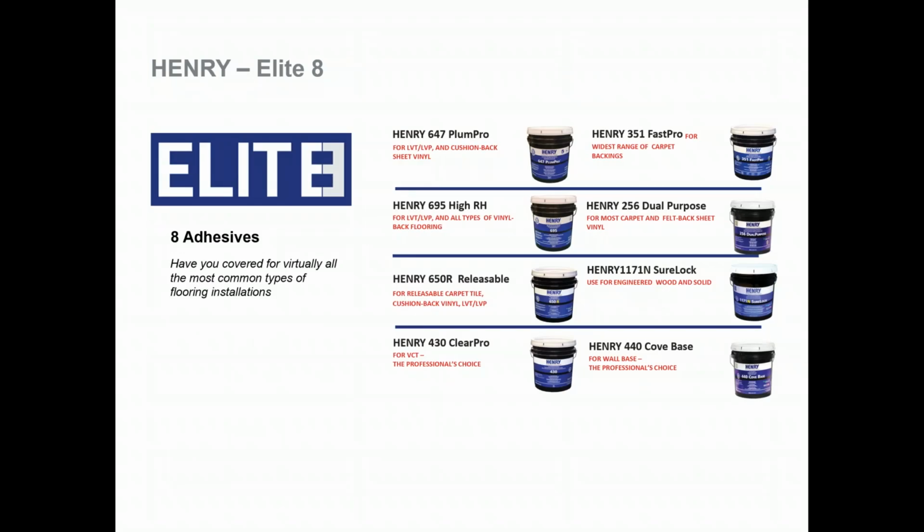We basically have 8 key adhesives, or 8 elite adhesives. Wide variety here. Some of the newer technologies for us, Henry 647, we'll spend a few minutes on that, but it's a LVT, LVP, and sheet vinyl roll-on pressure-sensitive adhesive, high RH. We have 695 that's both pressure-sensitive and wet set, high RH. We have 650, which is a releasable carpet tile adhesive. 430 is a clear thin spread for the installation of VCT.